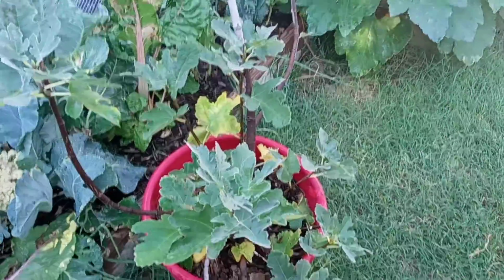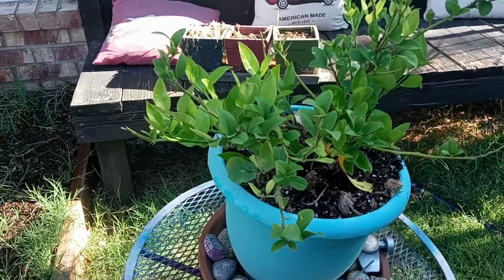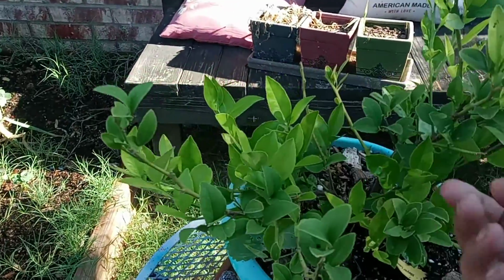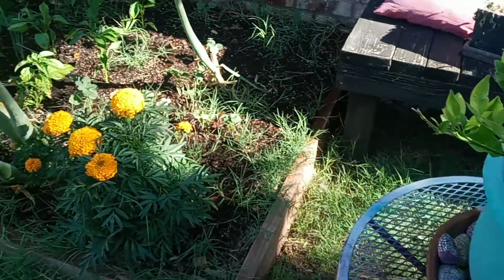See, again, more yellowing leaves. I just need to get these in the ground. The lemon is doing really well, producing a lot more foliage. It flowers kind of weird, like all of a sudden it'll start flowering again in the fall.